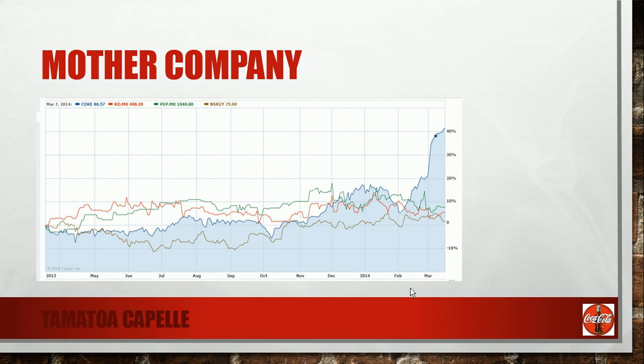And this chart clearly emphasizes that it has been following the bottling partner. The blue line represents the mother company and the red line represents the bottling partner. From 2013, only 2013 and 2014, you see that the mother company was not doing so well compared to Nestle and Brown. They were doing better, but if we look at the past few months, the company has taken a big jump, and this relates to what they're doing right now.